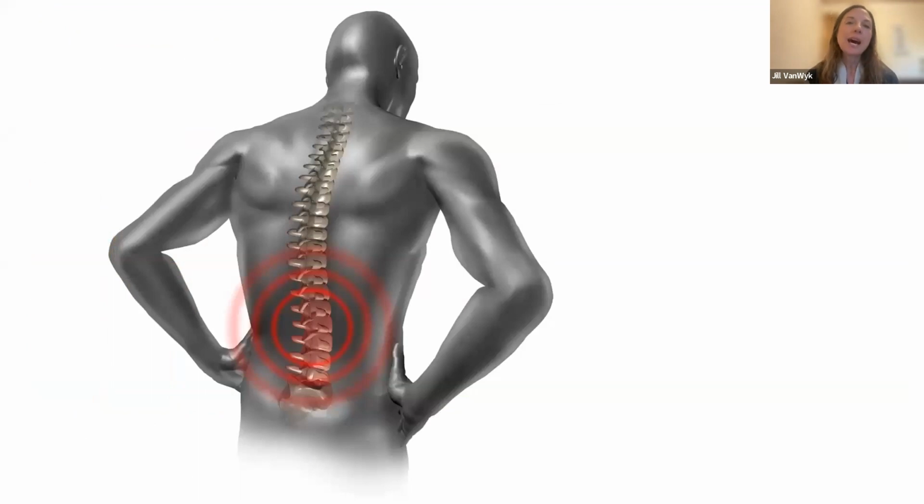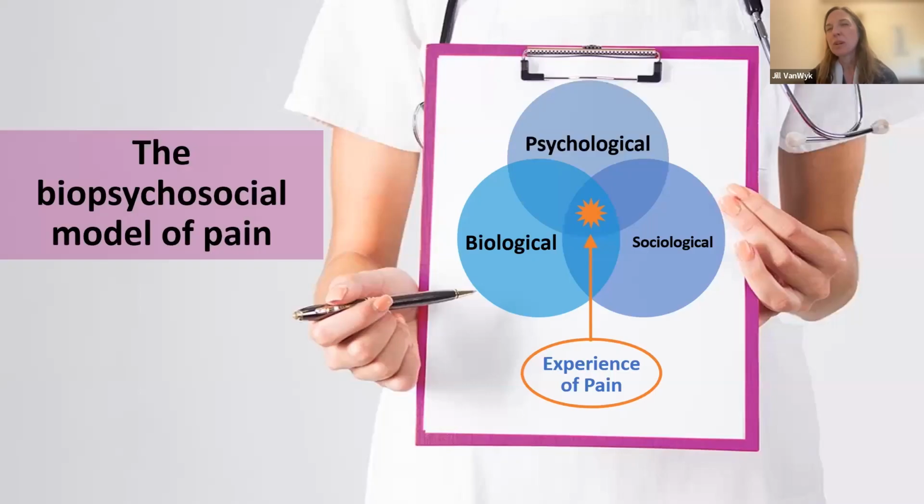When you look at the evidence around pain, we often treat it just as a biomedical problem or an isolated symptom. But the more interesting data shows that pain really is an interaction between psychological and biological factors, as well as sociological factors. So it's most effectively treated in a biopsychosocial or whole person approach.